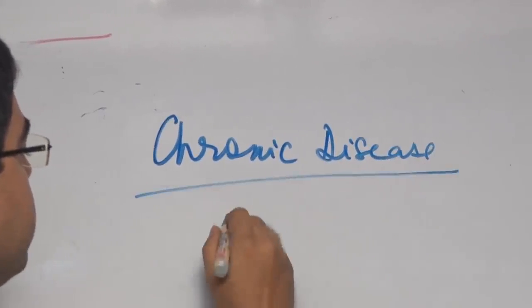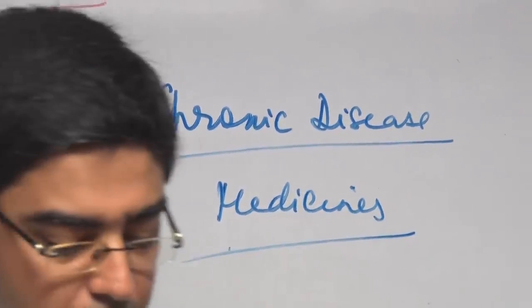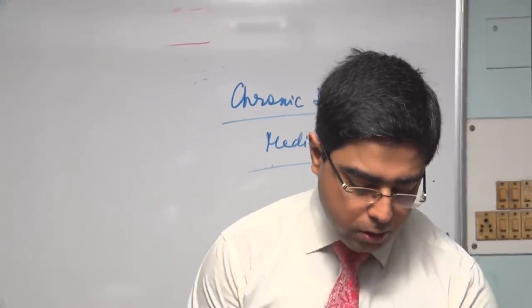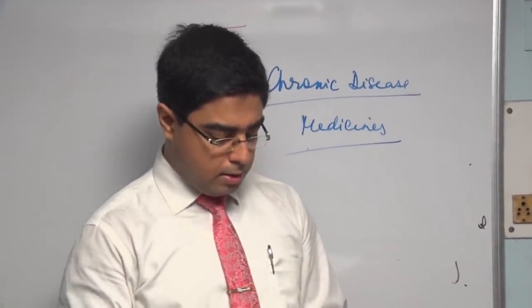The name of the part is medicines. There is a chapter called medicines in chronic disease, and this is again very important to share with you how we are prescribing the remedies. Fourth last paragraph is from the section of medicines.